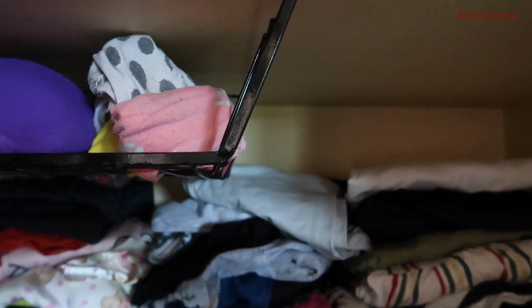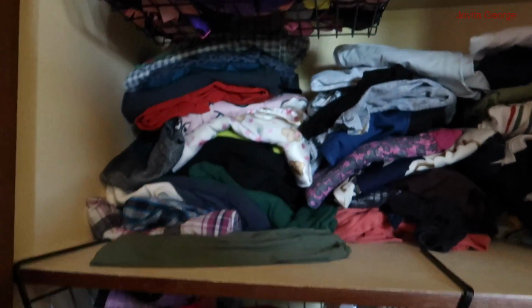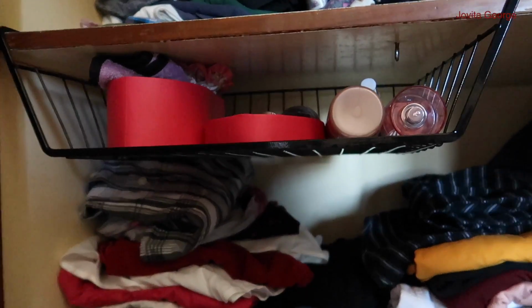And how this works is you just hook it on to an existing shelf and you have another shelf already. So it's so easy to categorize and use vertical height. I will try to show you how I've used it, and if you want me to show you a before and after of my wardrobe organization, let me know as well. I could go into much more detail then, so yeah, that's one.